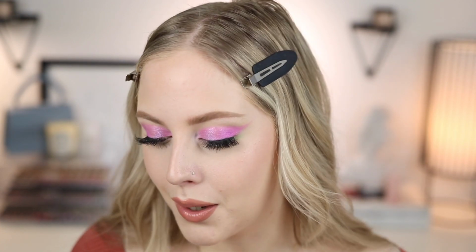I like the shape of it, how easy it is to fill in. It's really creamy and smooth and doesn't smudge, and I feel like it's a really solid brow product that I'm pretty excited about. Honestly, Kosas is usually hit or miss for me, and that so far seems to be a hit. The only thing I want to comment on is the soft brown shade.